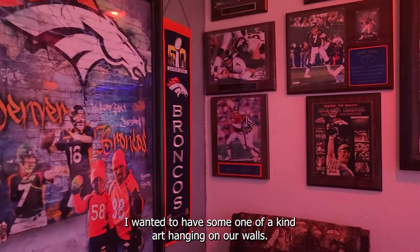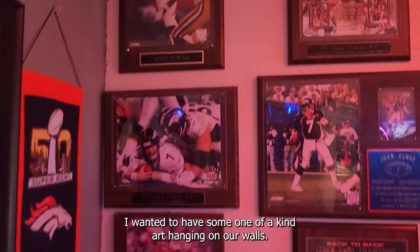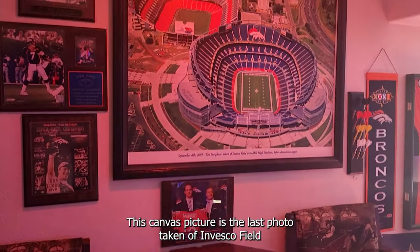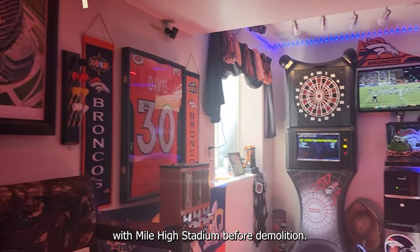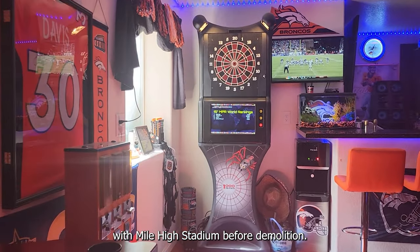I wanted to have some one-of-a-kind art hanging on our walls. This canvas picture is the last photo taken of Invesco Field with Mile High Stadium before demolition.